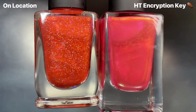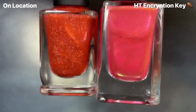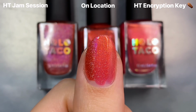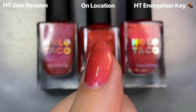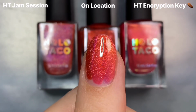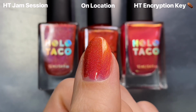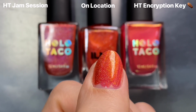I would say that the base colors in these 2 polishes are nearly identical, and Encryption Key also does have a golden shimmer. It's one of their lighter multi-chrome kind of shades. The only thing it's really missing is that scattered holo that's in On Location. But other than that, I would say that they're pretty similar, where if you missed Encryption Key, On Location I think would be a pretty decent alternative. Maybe you would want to add a coat of Halogen Glow just for a little bit more of that golden shimmer.